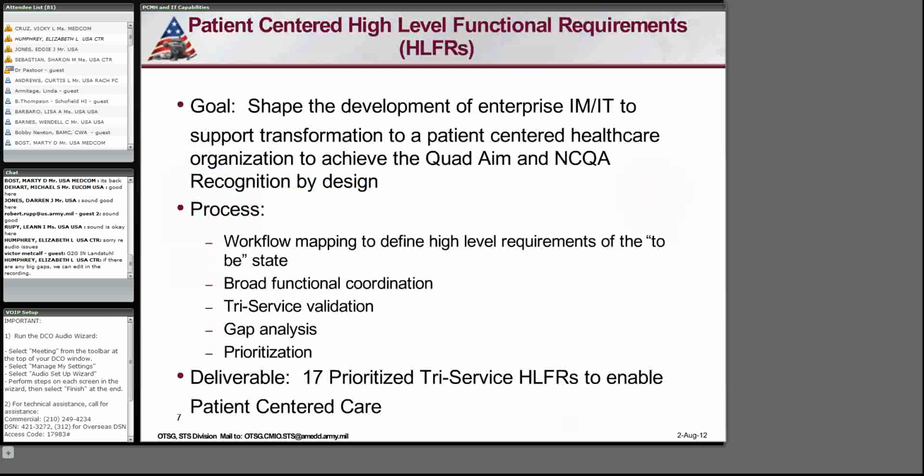So now I want to move into talking about the patient-centered high-level functional requirements, or HLFRs as we lovingly call them. And in the development of these HLFRs, the goal was really to shape the development of MHS IT to support our transformation to a patient-centered healthcare organization, and thereby achieve the quad aim and NCQA recognition by design. So making the right thing to do, the easy thing to do.